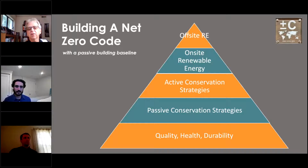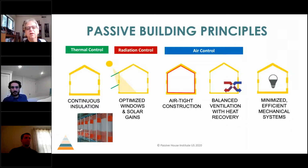So you start with quality and health, and then you look for passive things, your glazing orientation and other things that don't require mechanical energy, and then you get into active conservation with your heat pumps and so forth, and finally some renewable energy. You're thinking about making sure everything is tightly wrapped up in an overcoat of insulation, that you've got your windows optimized for the best use of solar energy at the times of year you want it, balanced ventilation, and that all leads to having mechanical systems that are quite small.